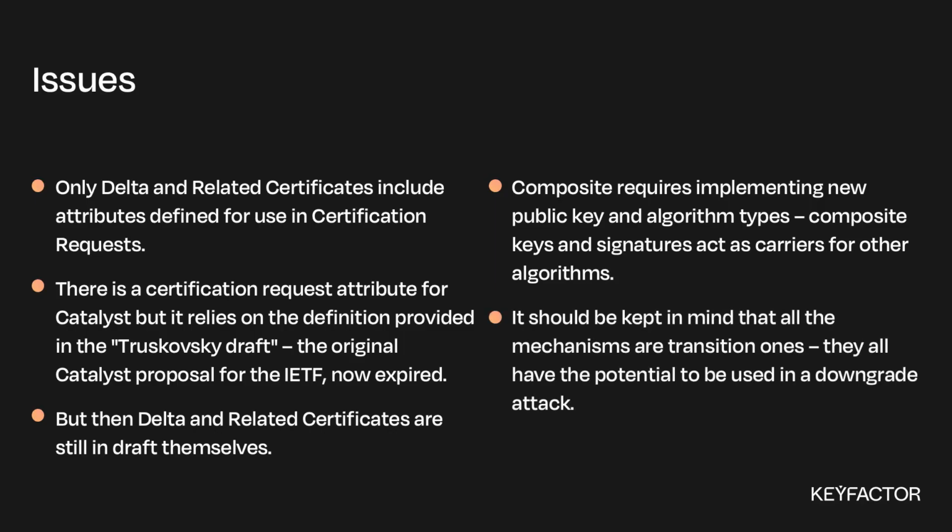The other thing too about all these mechanisms is they really are designed for transition. If these certificates hang around for too long, they do have the potential, possibly due to malfeasance or just minor bugs in the way the migration was handled, to actually be used in a downgrade attack. So ideally, you'd make use of these while you need them, and then you'd actually move to regular certificates with single keys.